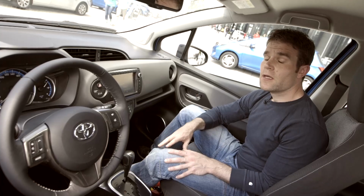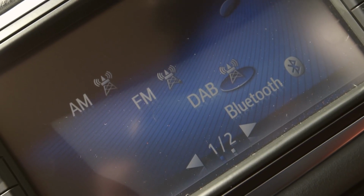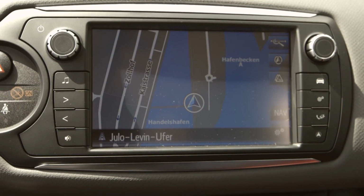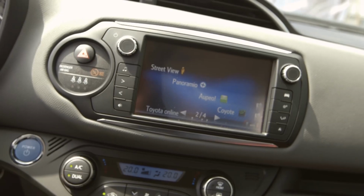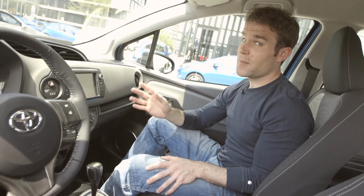We've also tested in-car technology, and we found this Toyota Touch Media system to be one of the best available. Pay extra for sat-nav and you'll also get access to a range of apps for local fuel prices, parking information and speed camera locations. Not that you'll be worried about those, of course. Slow and steady wins the economy race, remember?